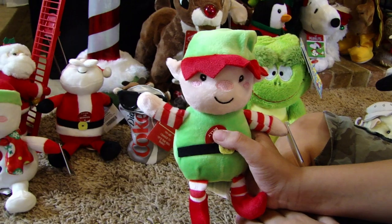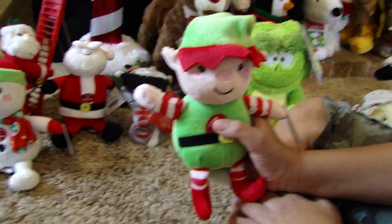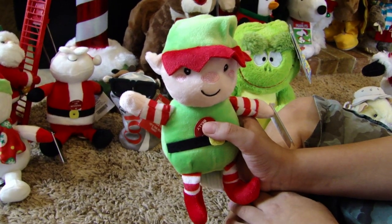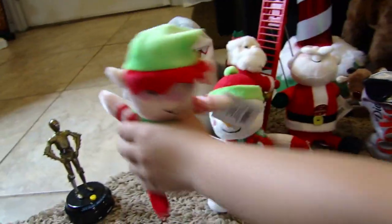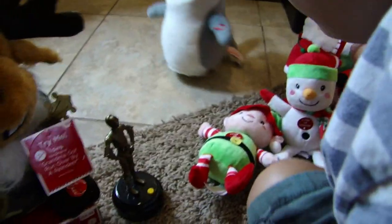Okay, my camera just glitched, so I'm not sure what just happened, and I'm not sure what was missed, but we got the elf. Okay, the other one is Jet wanted the shark. You want to show him the shark?